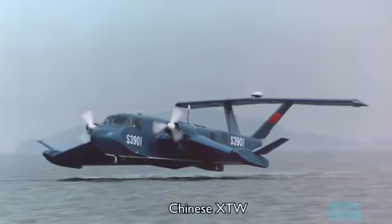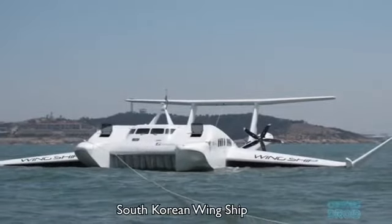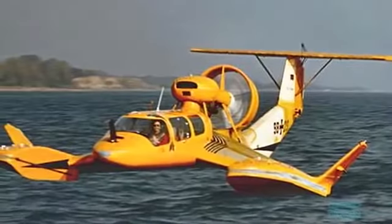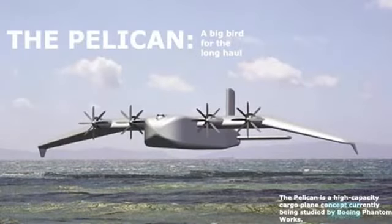Although the Soviets and later the Russians were the main proponents of the ground effect vehicles, other countries including South Korea, China and Germany have all built their own versions in varying sizes, though nothing has been on the scale of the original Ekranoplans. In 2002, Boeing in the US unveiled a monster-sized design called the Pelican, which would have been the biggest plane ever built.